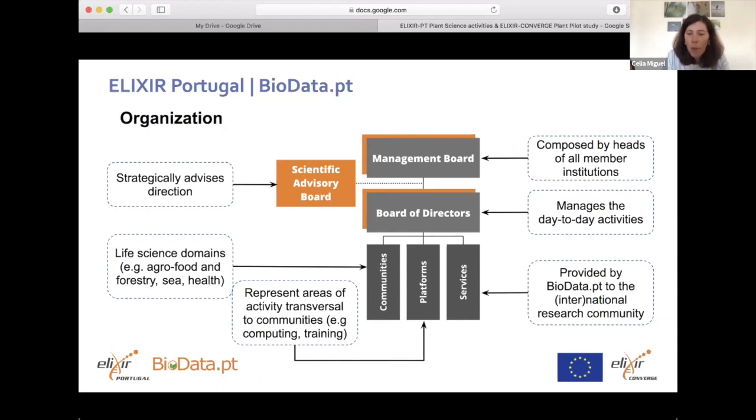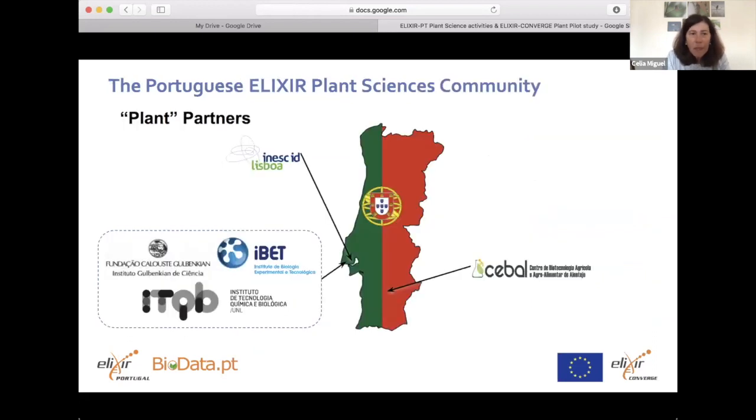So perhaps soon we'll have more than 12 institutions represented in Biodata PT. So regarding the ELIXIR Plant Sciences community in Portugal, these are the partners that compose this community. It's a relatively small community. And we have these institutions.